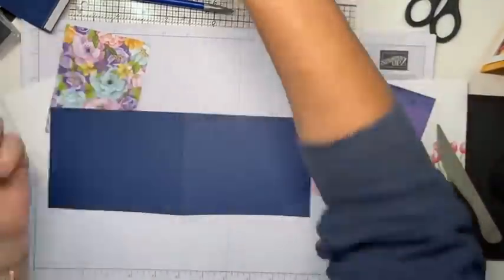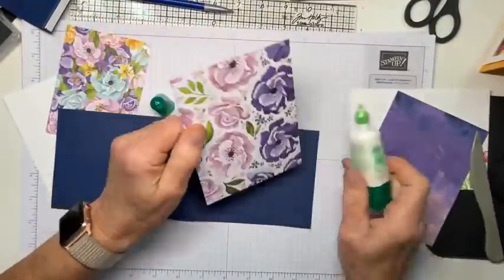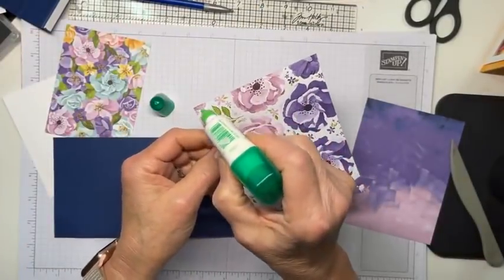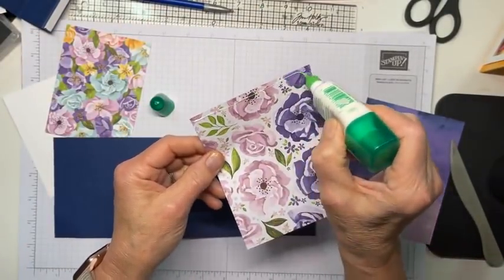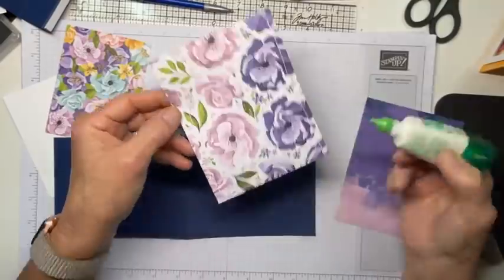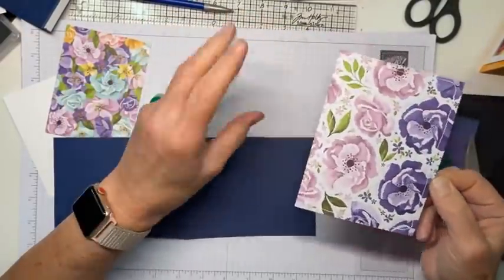Now, I'm going to go ahead and use a little liquid glue. Let me put this out of the way before I have an accident. I mean, I hardly ever have an accident. Yeah, no, that's not true. I have accidents all the time. Really, seriously, look at my fingers covered with glue.